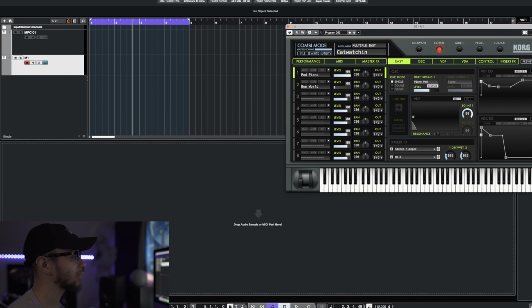Yeah, let's go and hop onto this melody. And we're starting out with the Korg M1. And this preset is called Cat Watching. I think I used this in one of my other videos before. We're gonna go ahead and lay down a chord progression and yeah, let's see what we come up with, guys.